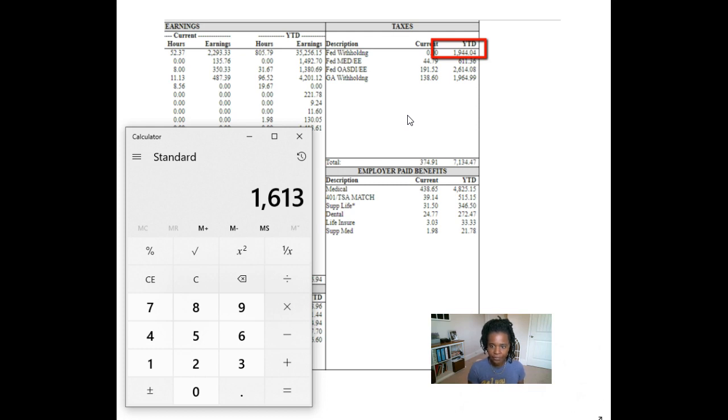So there's a lot of variables, but for those nurses that just have a job and they just want to see, because I hear it all the time, people are like, oh, I'm gonna go exempt. I'm gonna go exempt so they ain't take any taxes.